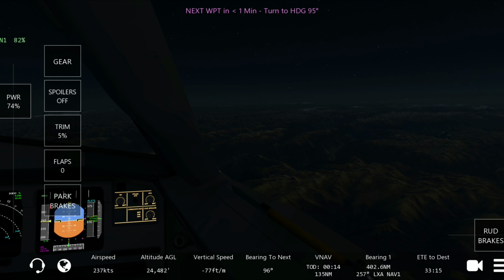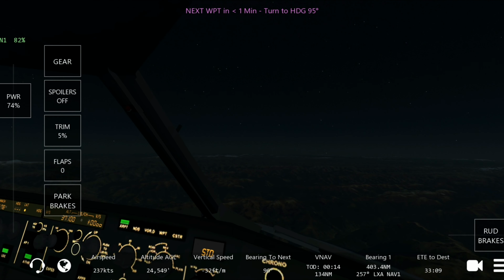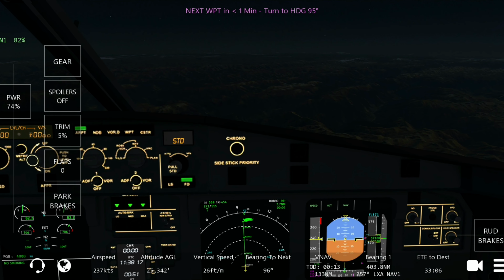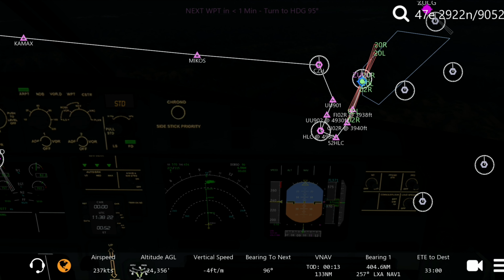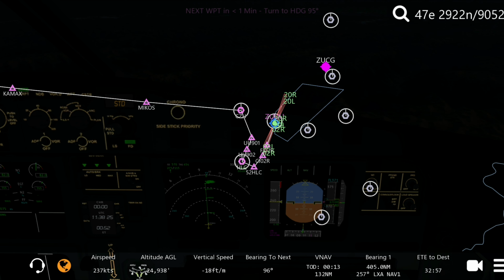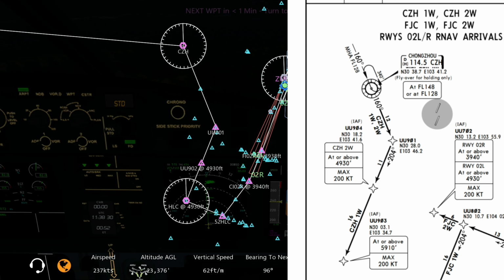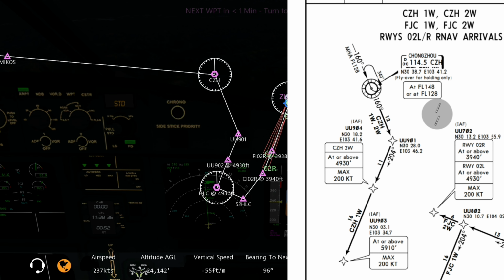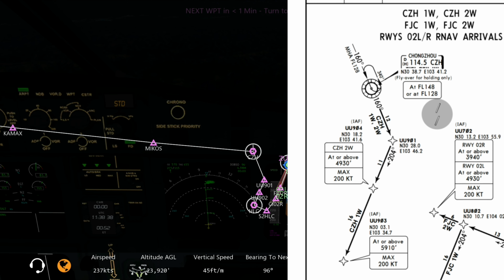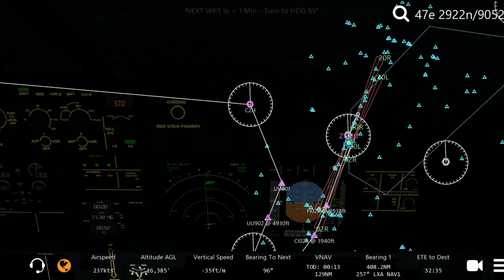Now that the night has fallen and the moon is shining its light on this region of China, I think it's time to speak about the approach. So it will be the CZH Chengdu 9 Juliet approach. On the charts I can only see the 9 Whiskey, which changed the waypoints around, but the rest is the same. Basically we have some restrictions. We have two at or above, and in here we need to be at 200 knots.